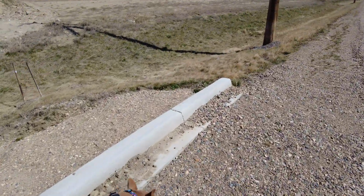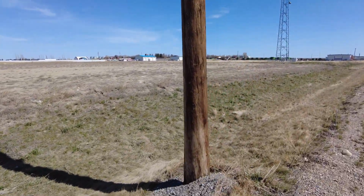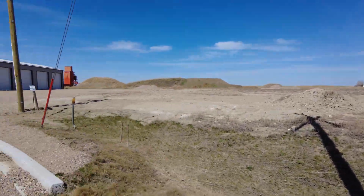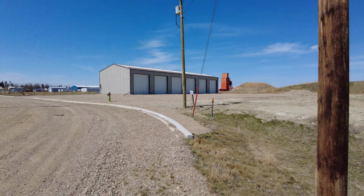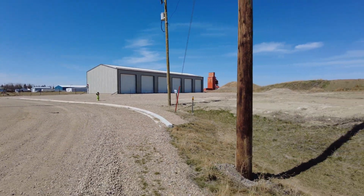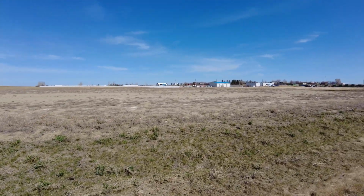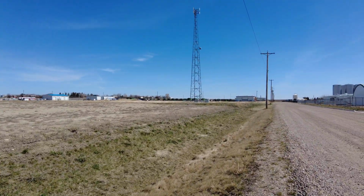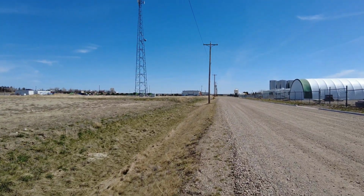My suspicion is that this area is going to be expanding, probably some kind of industrial park. Because you can see there's some fire hydrants that are marked out of service and some new curbs that have been poured. So it looks more like something that's being developed versus something that is being decommissioned.